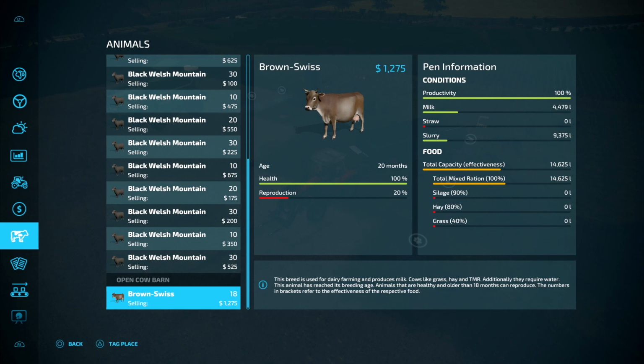Cows are real good. They don't have any straw. I could give them some straw. I don't know if I want to give them straw or not, because if I give them straw, then we get manure, and then we have to deal with manure and slurry. Maybe we will just leave that as is for right now.